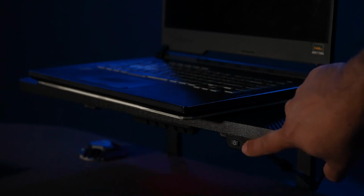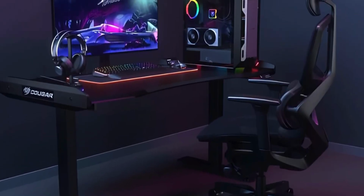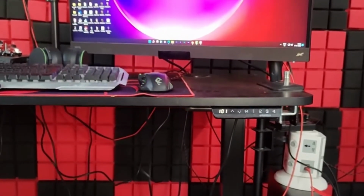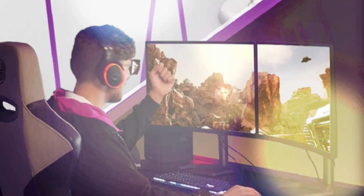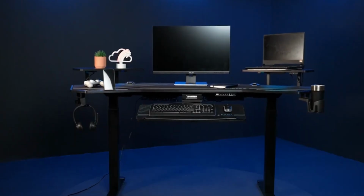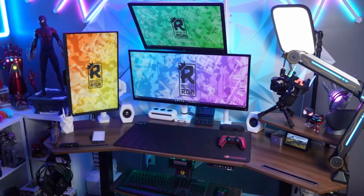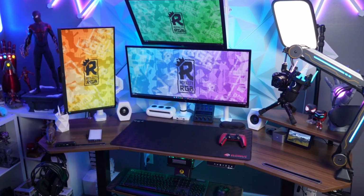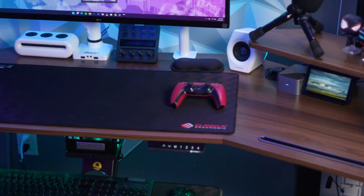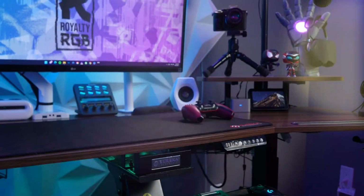The inclusion of Eureka's new AeroTouch control system provides fingertip control over height presets, lighting zones, and even smart integrations with voice assistants like Alexa and Google Assistant. Gamers can now issue voice commands to adjust desk height or change ambient light colors without interrupting gameplay. The desk also features improved airflow for tower placement, while keeping the tower safely off the ground. Eureka includes a spacious cable management tray.